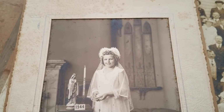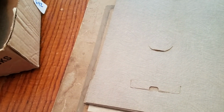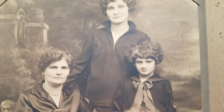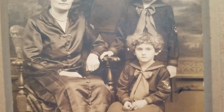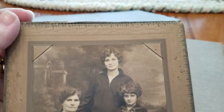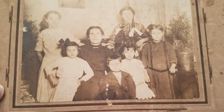Here's one of a little girl. It looks like maybe First Communion. Let's see here. Here's one. Look at the hairdos. Man, that girl's got a lot of hair, doesn't she? Their little nautical sailor outfits. I don't know. People didn't really write anything on their pictures way back when.